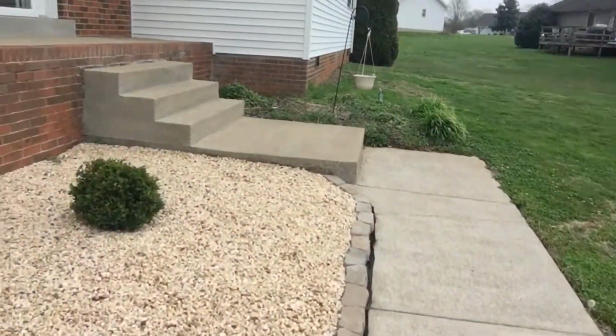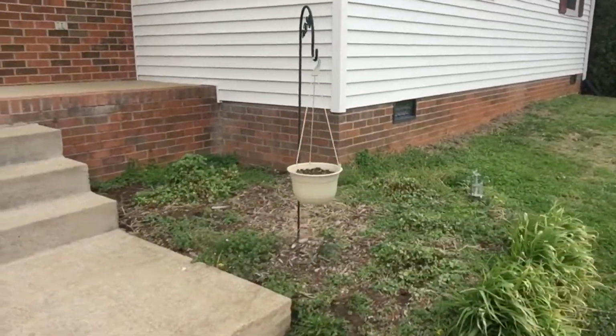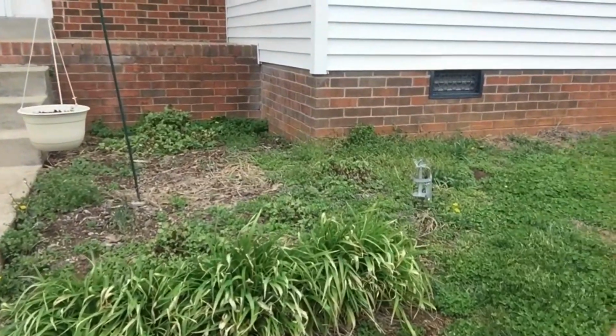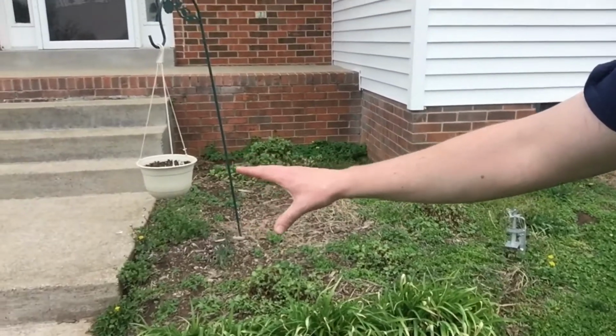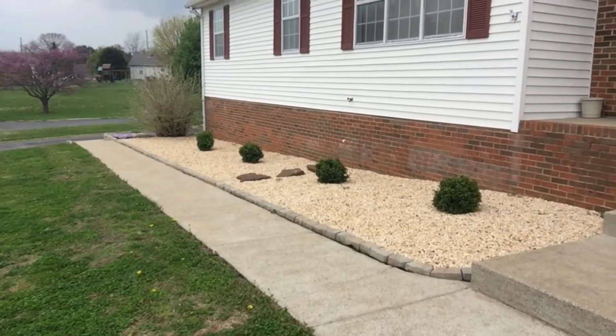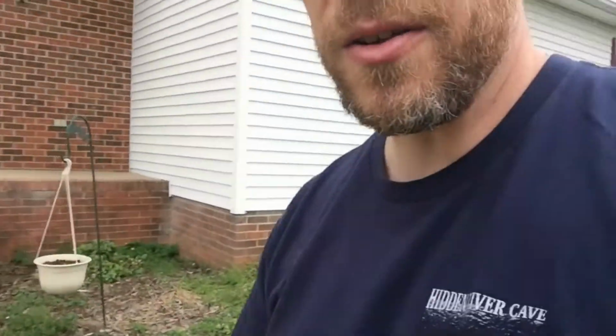On the other side of the porch, you can see where I have not done anything to this side. There's some grass here, some landscaping grass, but really this whole area here, I'm going to pretty much do the same thing that I've done over there. So I'll have to get this area done, then the whole front of the house will look the same. And I want to get it done before it starts getting hot, so hopefully within the next week or two, and I'll update you on the video.